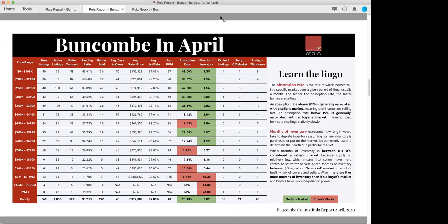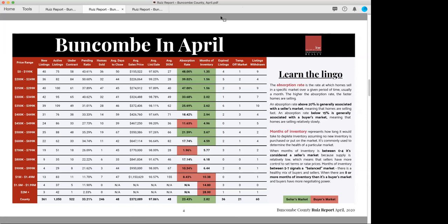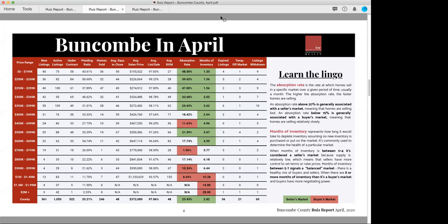Zach, you said how many days on market for under 250? So for under 250, basically from 0 to 250, it's about 28 days, under a month. That's crazy. And is that from when the listing hit the market, or where's that trigger event? Yep. So that is from the day that the listing hits the market to the day that they accept an offer and go under contract. Wow, that's incredible. Oh yeah.